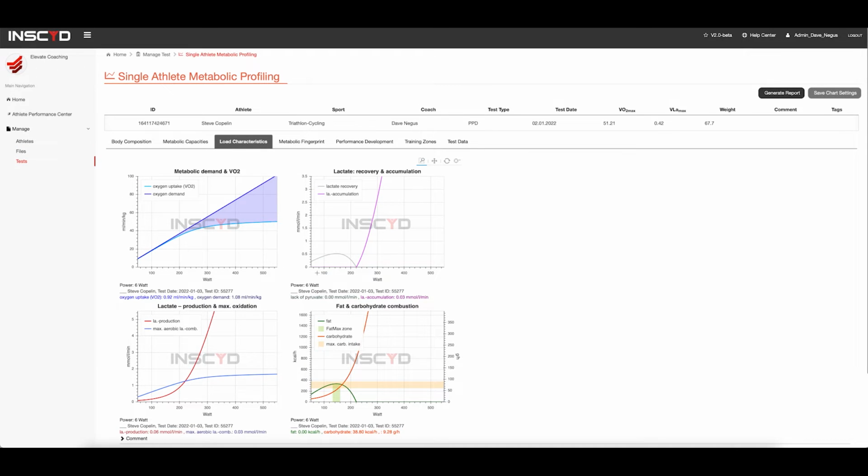This top graph is interesting, particularly when we're setting training programs. This grey line here, which is called lactate recovery, is actually your lactate combustion rate, and it suggests that around 144, I guess, you're burning the maximum amount of lactate that you can. And if you look at the figures down here, it's around about 0.52 mmol a minute.